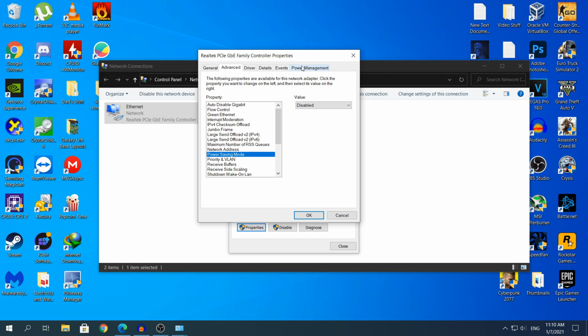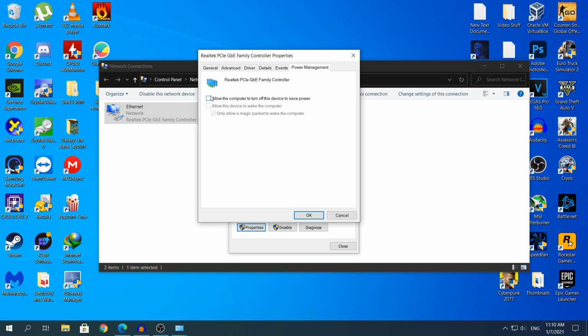And before you click OK, you need to go back to the top and click where it says power management. Here you will see that the setting will be like that by default. What you need to do is uncheck the first option that says allow the computer to turn off this device to save power. Uncheck that and then click OK. Once you click OK, you'll see that your Ethernet adapter will get disconnected for a few seconds because it's applying those settings. So do not get scared if you see that your Ethernet adapter does not work. It's going to come back in a few seconds.